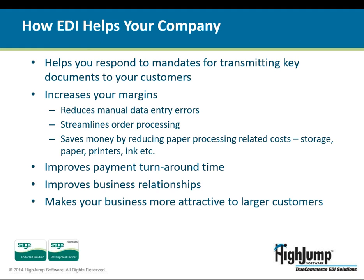Two of the most important parts, though: it improves your turnaround time, because you're sending their approved format on the invoice, you're going to get paid quicker, and it improves business relationships. But again, most importantly, it makes your business more attractive to larger customers.